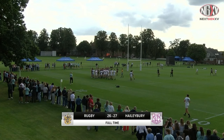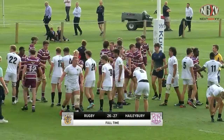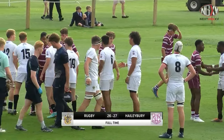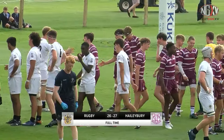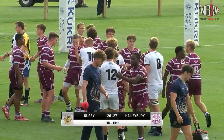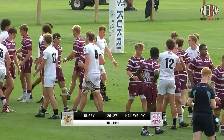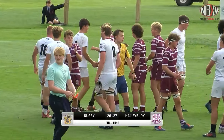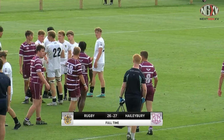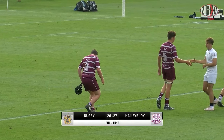Rugby came oh so close to seizing it back. But Rugby School are defeated by Haileybury. Sensational comeback. 27-26, the final score. I thought they'd gone mad trying to run it out of their own 22. But they knew what they were doing. And they counted that clock down through the phases. And when the moment came, they sent the ball back to Newton. And off the field, he sent it. Haileybury get the victory. What a game.